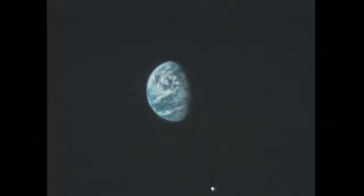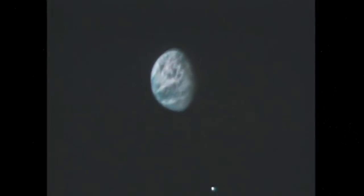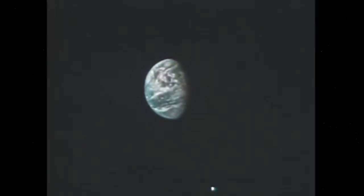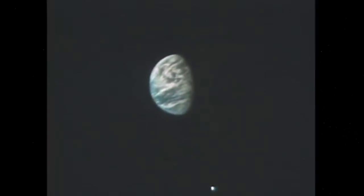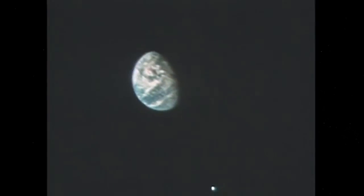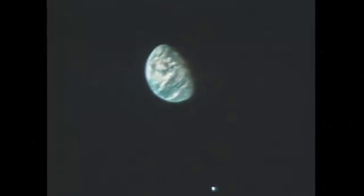Now that we have a view of Earth out the window. Lieutenant Houston, if that's not the Earth, we're in trouble. That's the Earth, and we have a very good view of it today. There are a few more cloud bands on than yesterday when we beamed down to you, but it's a beautiful sight. And that description from Neil Armstrong.